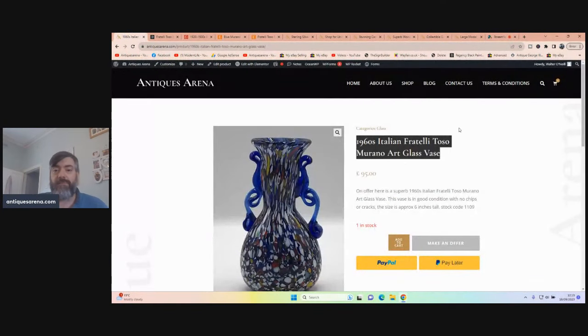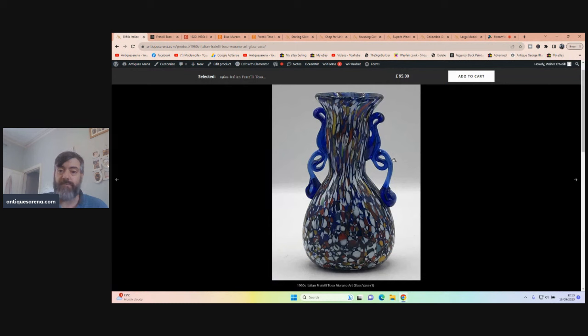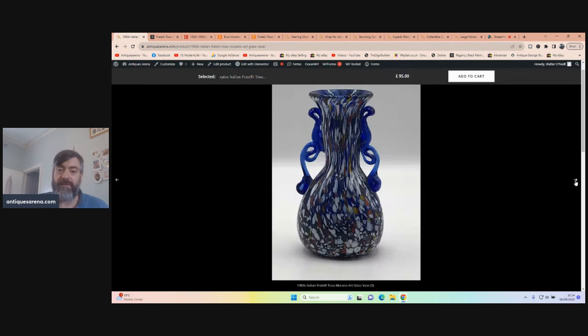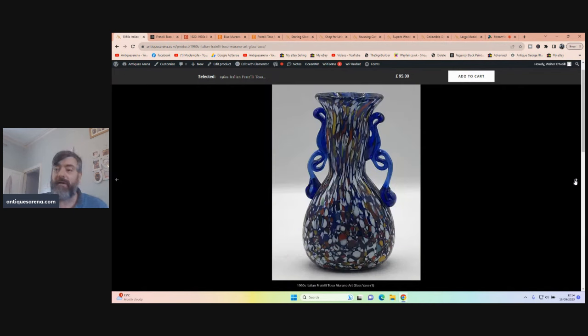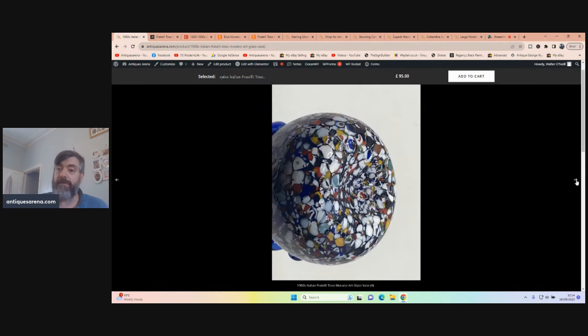So we're going to start off with this, which is a 1960s Italian Fratelli Toso Murano glass vase with the sort of blue spiraling handles there. It's almost like an end of day glass where they mash all the leftovers together and make a vase out of it. Beautiful thing. Now, I was quite shocked. I only paid £1 for this.